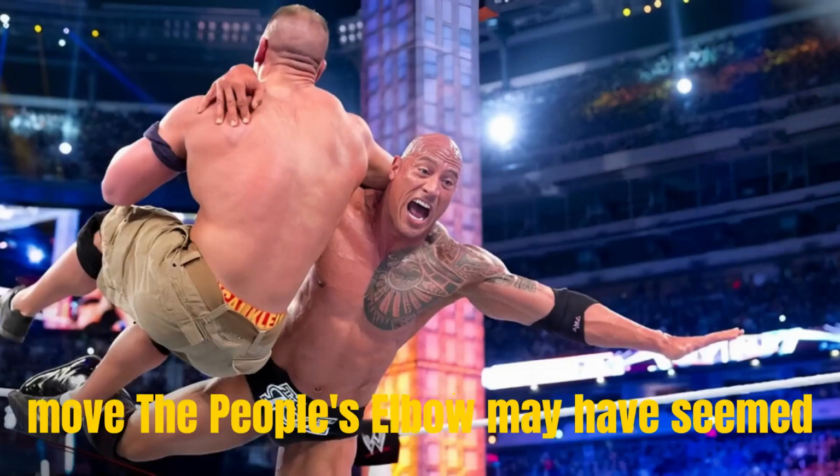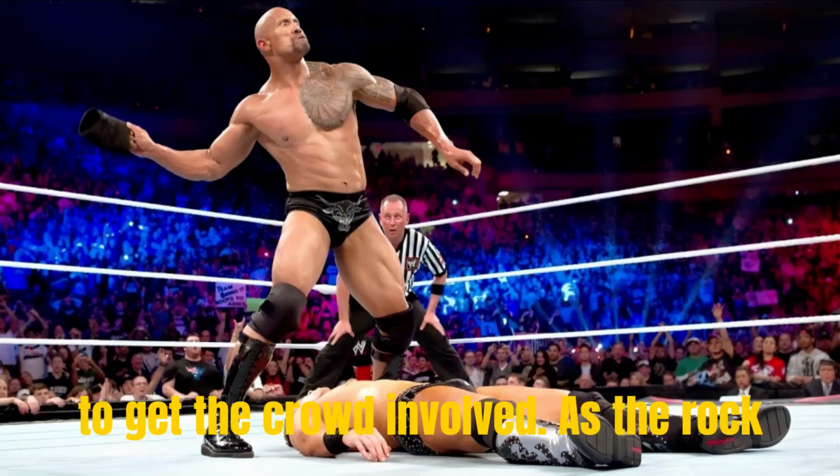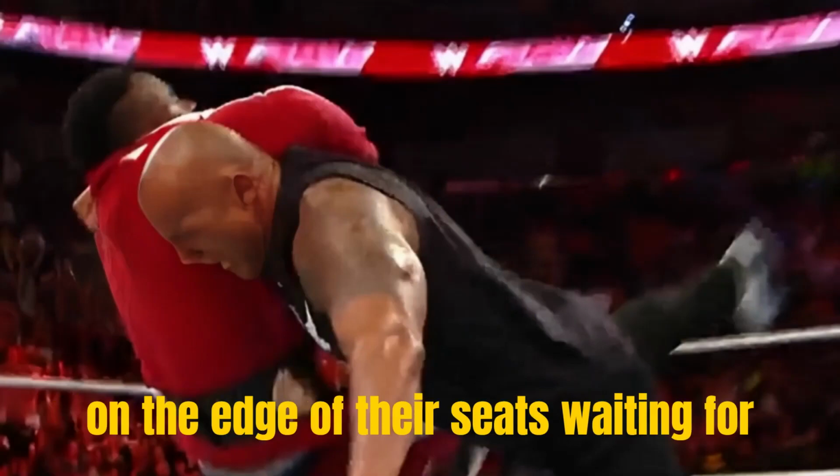Number 5. The People's Elbow. The Rock's signature move, the People's Elbow, may have seemed silly, but it was actually a genius way to get the crowd involved. As The Rock zigzagged across the ring, everyone was on the edge of their seats waiting for the elbow drop.